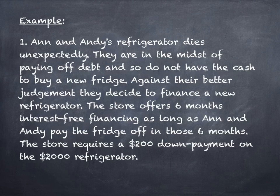The store offers 6 months of interest-free financing. Have you heard of those kinds of offers before? Almost everybody offers something like this. They're drawing you in. It's a bait-and-switch thing, okay, so be careful. But they're offering a certain amount of free time that you have to pay the money back. As long as Ann and Andy pay off the fridge in those 6 months, then there's no interest. That's what they're offering. Okay?